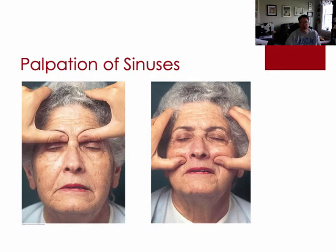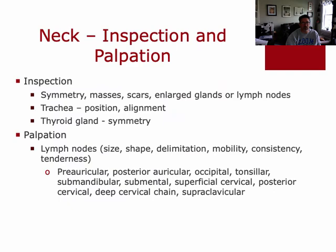Palpation of the sinuses. Again, the frontal sinuses right here, maxillary sinuses right here. Doesn't take much pressure if you got a sinus headache to cause you to go through the roof on that exam. And then the neck, we're going to look for symmetry, masses, scars. Remember that scar thing is a big thing. We're going to look at the nodes. We want to look at the trachea position and alignment, you acute care types and trauma types. You want to look to see if there's tracheal deviation.